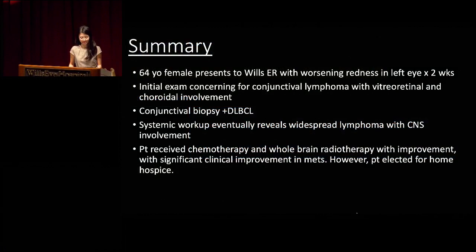So in summary, we had a 64-year-old female who presented with worsening redness in the left eye, and her initial exam was concerning for a conjunctival lymphoma as well as vitreoretinal involvement. Her biopsy did show diffuse large B-cell lymphoma, and her systemic workup did eventually reveal she had widespread lymphoma with CNS involvement and ocular involvement. She had received chemo and whole brain radiotherapy with some improvement clinically, but she did not decide to pursue ongoing treatment.